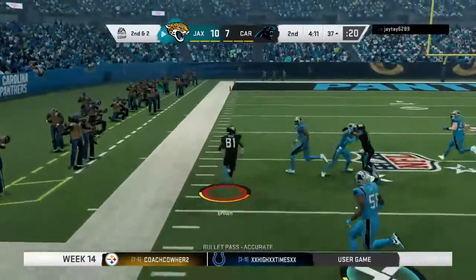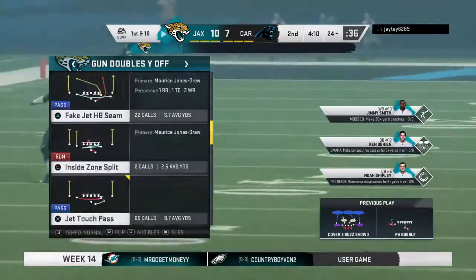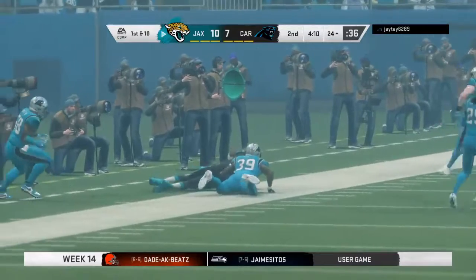A quick throw here out to Brown. That one good for a gain of 13 for Jacksonville and a first down. Let's go. Didn't they tell us in our meetings that they needed to account for him on each and every play? You think? A guy of his caliber?